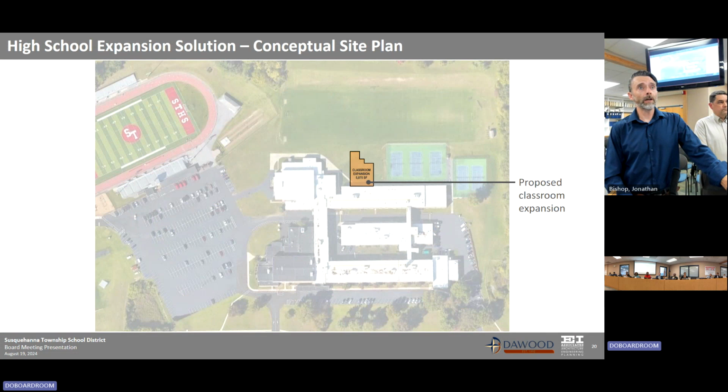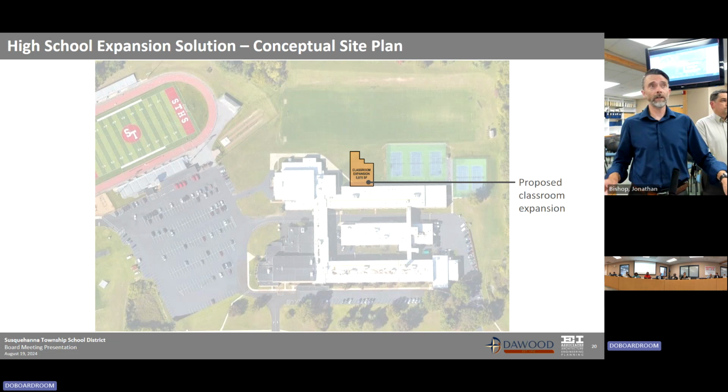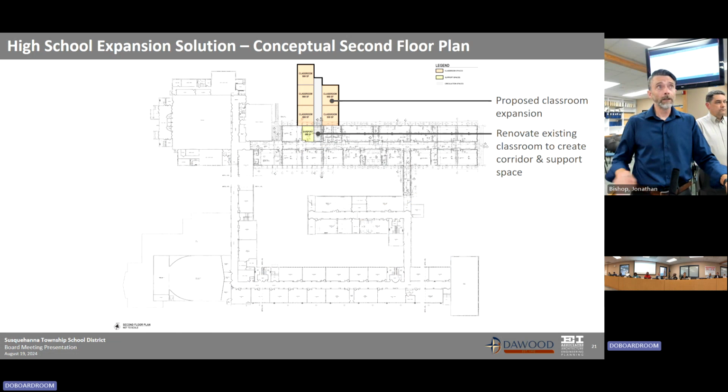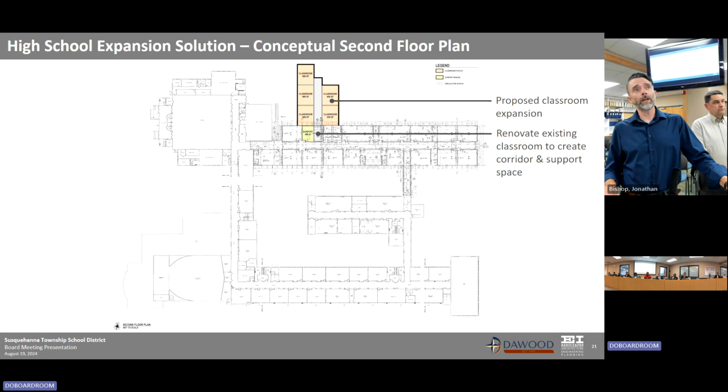The high school expansion, what we're showing here is the potential for a modest 5-classroom addition to the high school. We tried to find a location on the site that was, I'd say, the least obtrusive. This location seems to not have any impact on the courts or really any of the field areas. So this is the location we thought might be the best, up at that upper level of that portion of the building. So we're showing, again, 5 classrooms, with the potential to have one additional support classroom in that renovated space, and then there'd be a connecting corridor to that expansion as well.